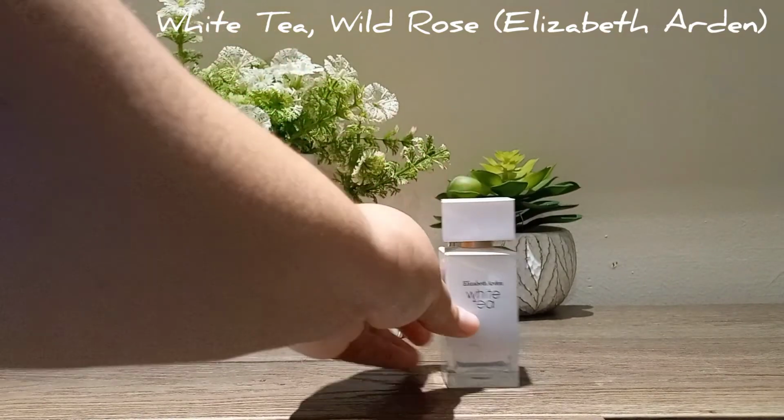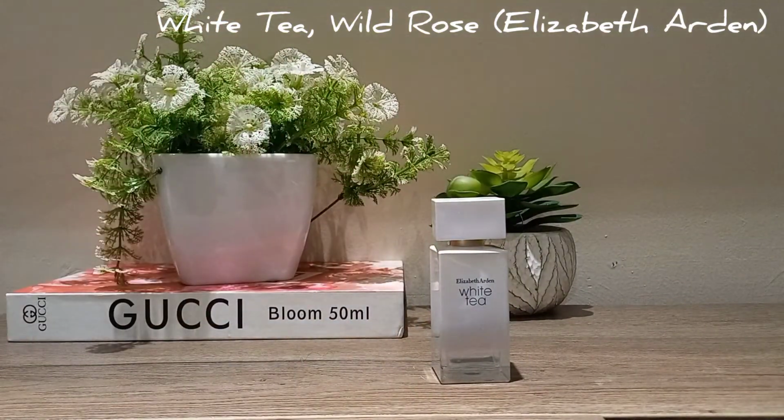Now, one thing you need to know with Elizabeth Arden perfumes is they're not trying to impress you with longevity, performance, all of that. These are just perfumes for the moment, smell nice in the moment, respray if you want to feel it again. Don't ask for too much from this perfume, to be honest, but this is a beautiful summer fragrance that I really, really love.